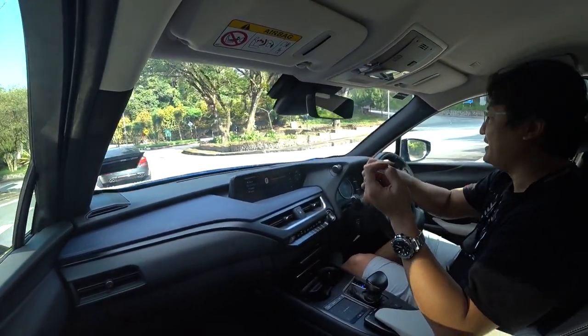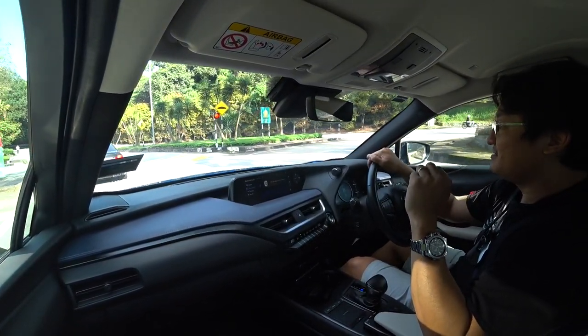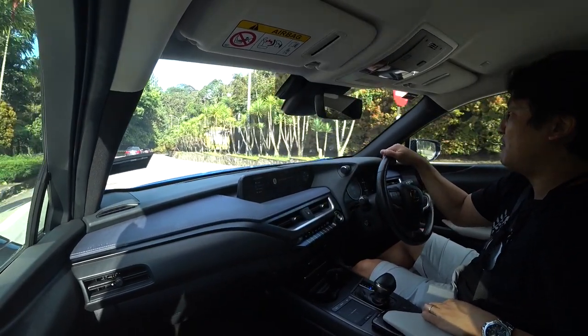Beautiful. Singapore Grey. It's called Singapore Grey. Is there a Malaysia blue? Audi has Sepang blue, right? And BMW has Sepang bronze.